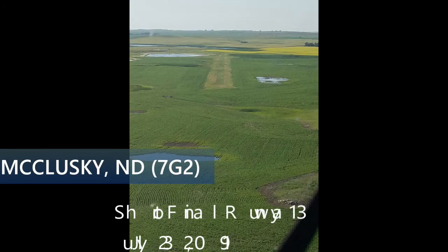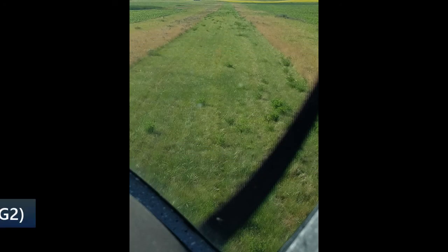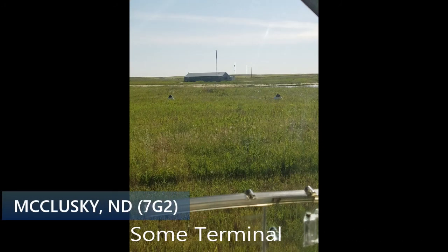Another memorable North Dakota airport was McClusky. Here's short final runway 13. Tammy nicknamed this McClumpy because we were bouncing all over the place on landing. Next we took a look at where's the terminal. Take a look through the field full of mosquitoes. Some terminal. That was enough for McClumpy. We were out of there.